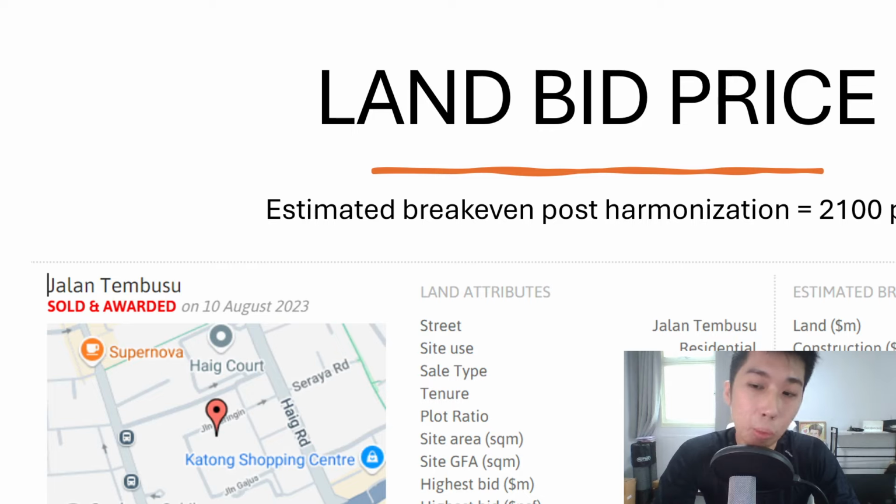But unlike what is stated here, where the break even is supposed to be 1911, actually personally I think it's probably closer to 2001 because of the harmonization rule that I mentioned, right? In the past, harmonization rule, if you're not aware, the developers used to be able to sell you all the aircon ledges as part of your sellable area. So if you bought something that is, let's say, 550 square feet, it's actually inclusive of your aircon ledges, right?